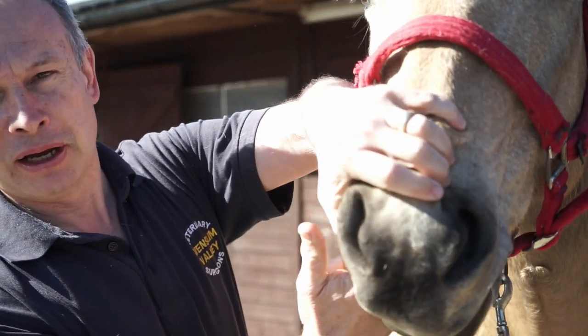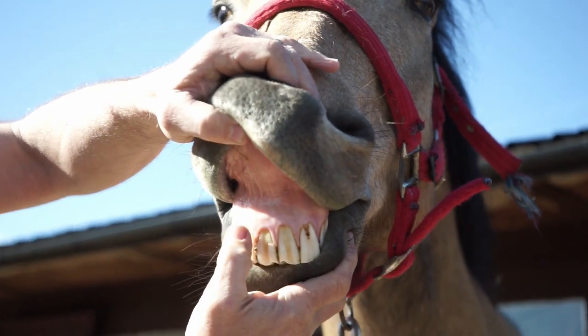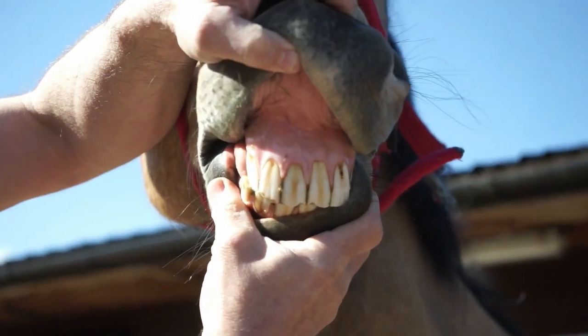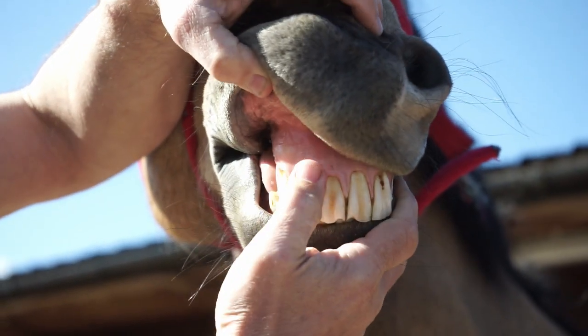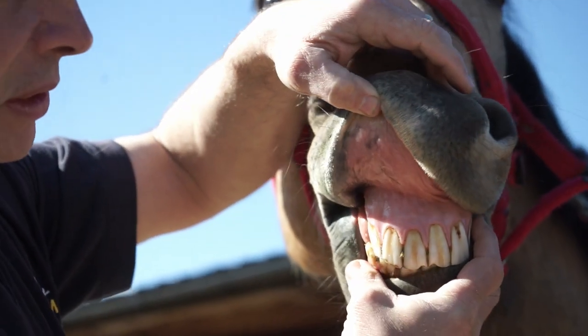Don't put your hand high up in the mouth, but you can look at the front for us. And in particular here, one thing you are getting is the gum colour, and it should be a nice salmon pink in a healthy horse. It shouldn't be white and anemic, and various other colours you can report to us, but you can always photograph this, get it in good light, and we can see for ourselves.